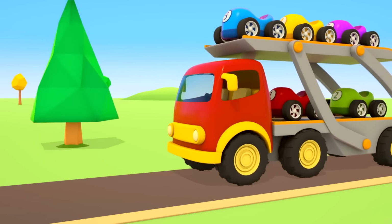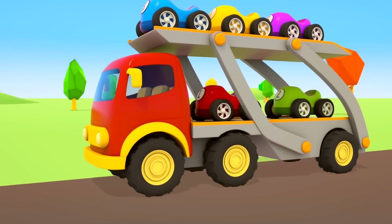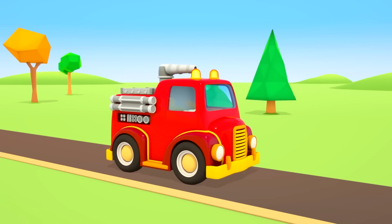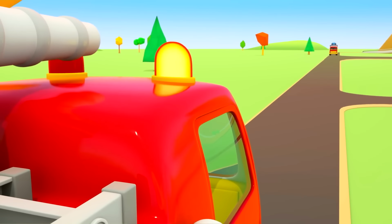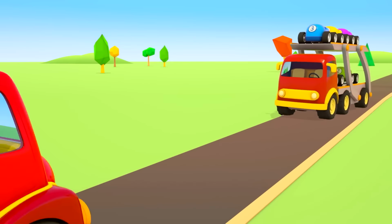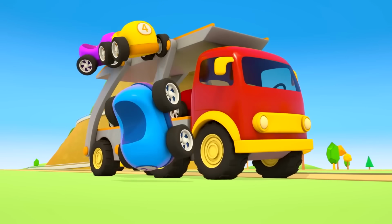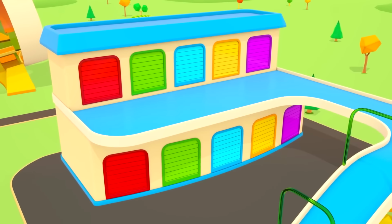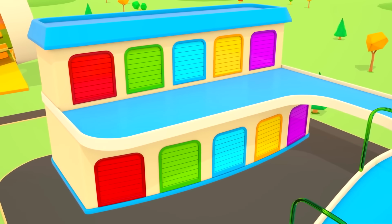The transporter with the cars is driving along the road. Look, a fire truck is driving very fast. There is a fire somewhere. Look out! Oh no, the cars fell off. Who will help them? Something's coming out of the big garage.